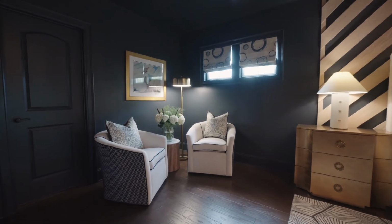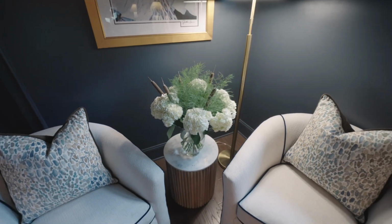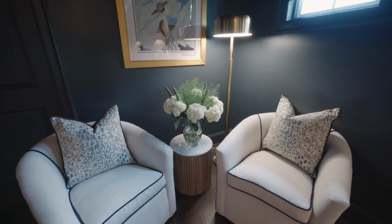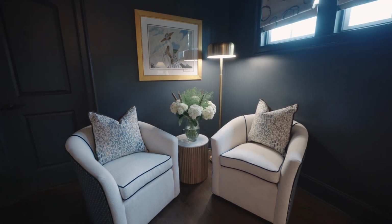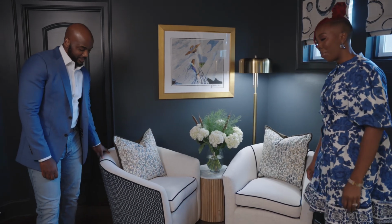So one of the things I love to create, I guess I should say we love to create in a primary suite, is a sitting area. If your room doesn't have a designated sitting space, it's easy enough to just bring in swivels. These are custom. You guys know I love a custom swivel. Ooh, that back though. The backside. Look, baby, at that back. I knew you was gonna say something like that. Well, the backside of the swivels are just gorgeous.